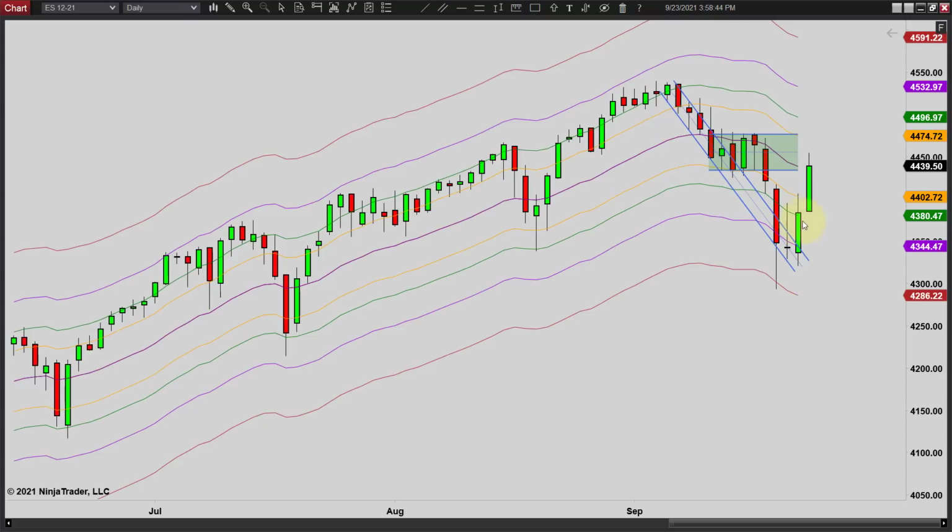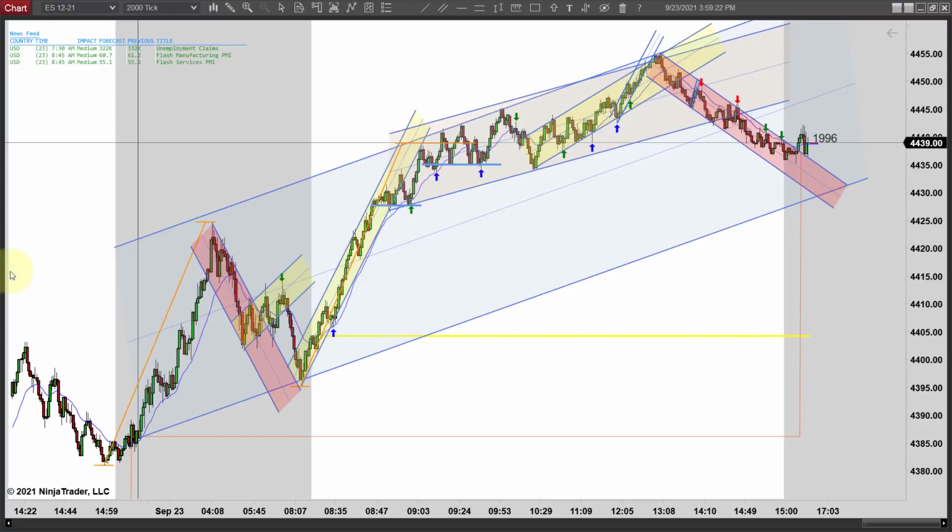I wanted to show you this chart and just show you that's what we expected was probably going to happen. Will we go higher? We'll just have to see. But every other time we've come down there, we've rallied strongly out of there. So it wouldn't surprise me if we start trading higher again. But we'll just have to see. So anyway, let's go over to the 2000 tick chart and get through that and wrap this week.